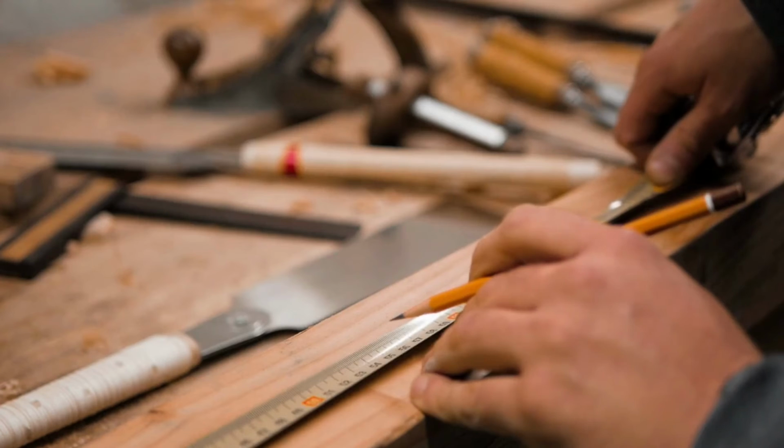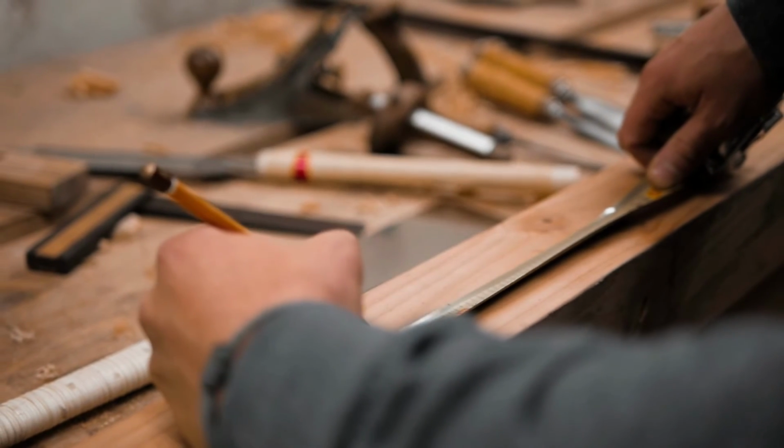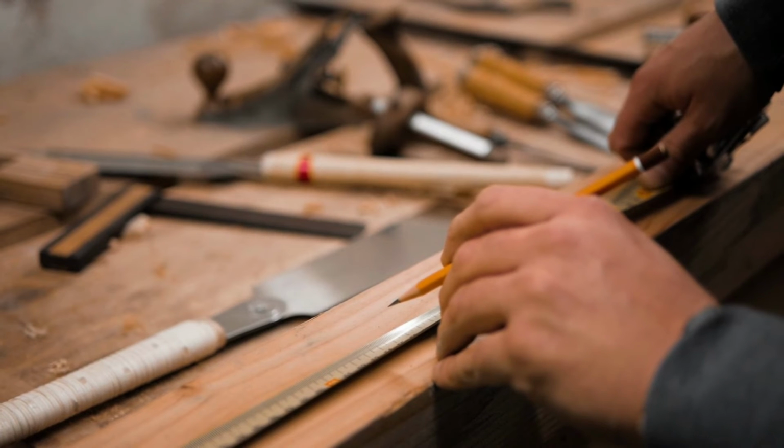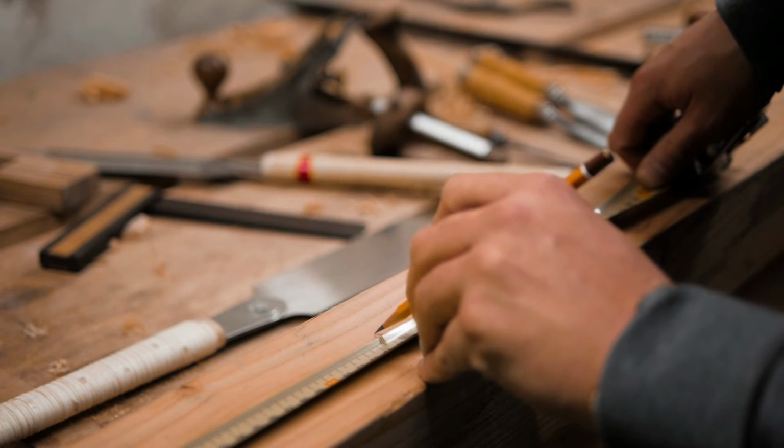TedsWoodWorking makes these 16,000 projects not only possible, but drop-dead simple. Plus you get free monthly plans for life. Get instant access to 16,000 projects now.